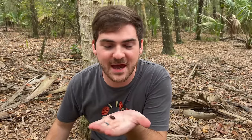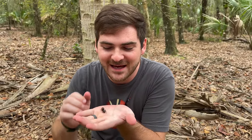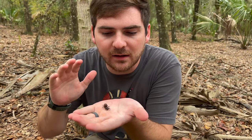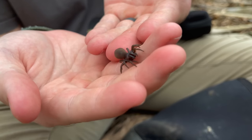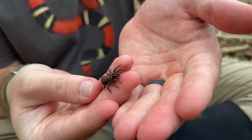Oh man, this is a cool spider. These purse webs. I know what you're thinking, right? Jack, what the? Is that a funnel web spider? Well, my friends, not technically, but these are cousins of, yes, even the venomous Sydney funnel web.